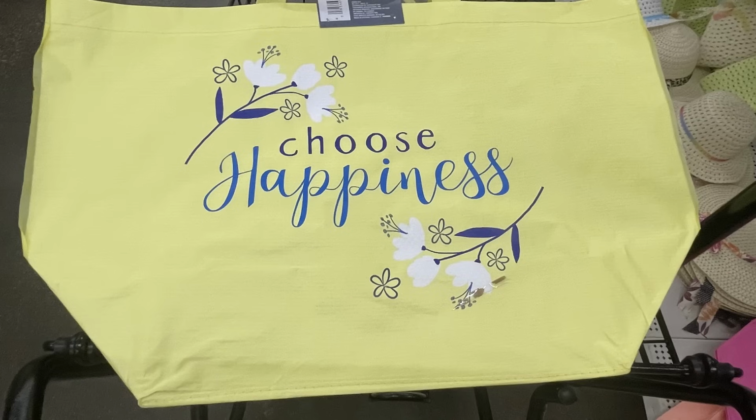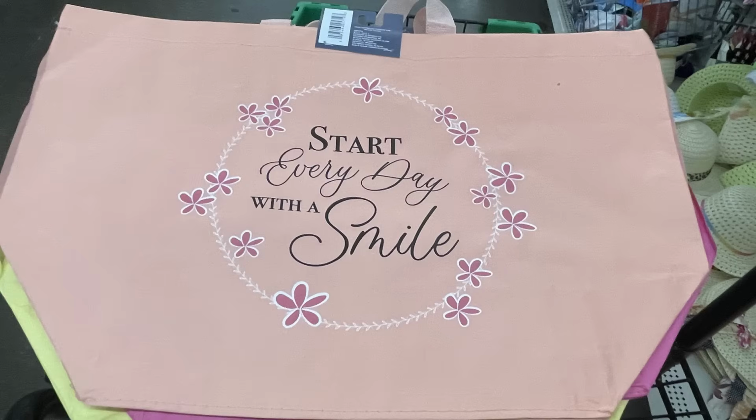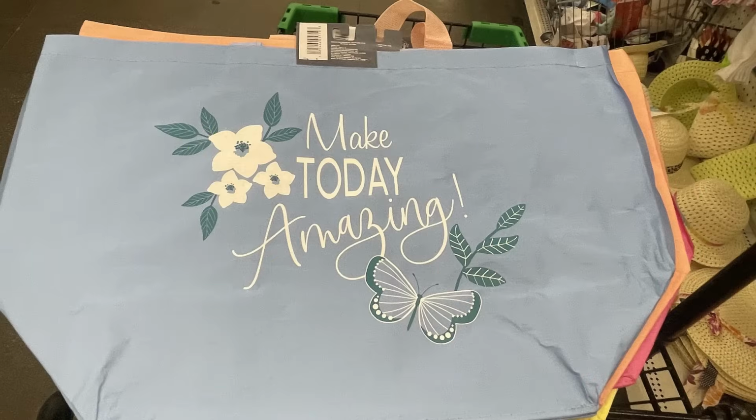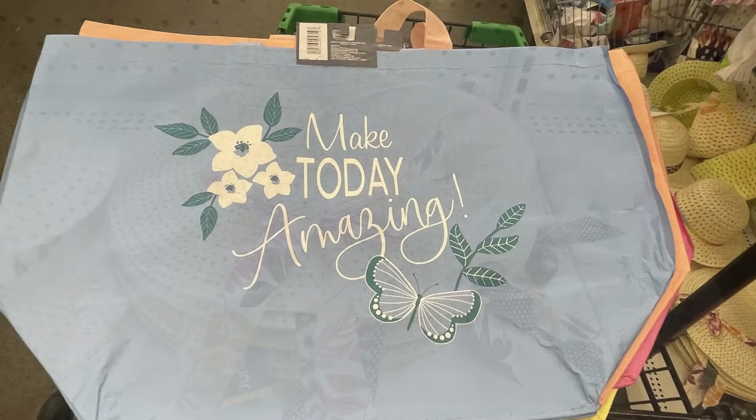They have these new Juncture brand reusable tote bags. The yellow one says choose happiness. The light pink says start every day with a smile. The dark pink and yellow is enjoy the little things. And then the soft baby blue with butterflies says make today amazing.